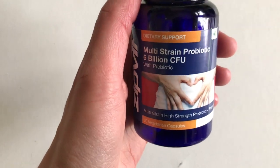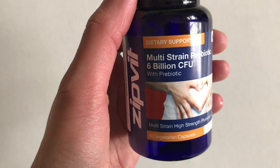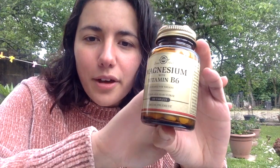In the book it says to particularly look out for a multi-strain probiotic, and I've been taking one on an empty stomach before breakfast every morning. One of the other supplements I am taking are some magnesium tablets. Here. These actually have vitamin B6 as well in them, and they're made of glass, which I really like, because it's easier to recycle.